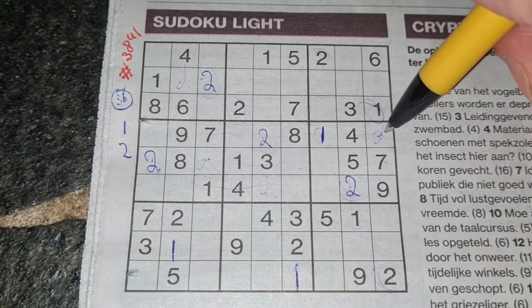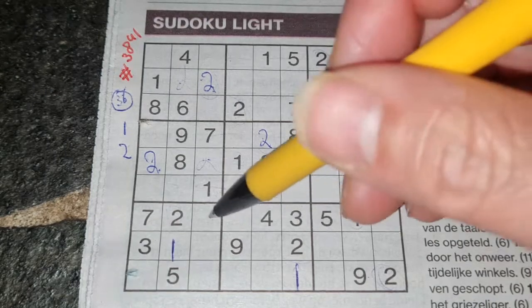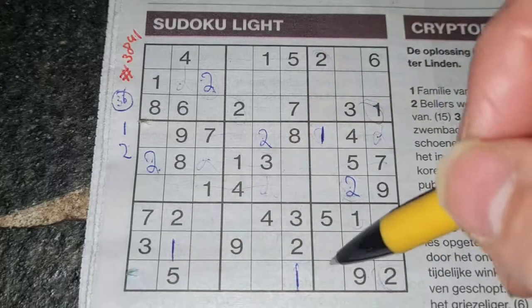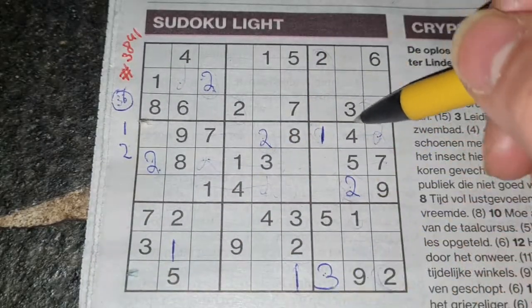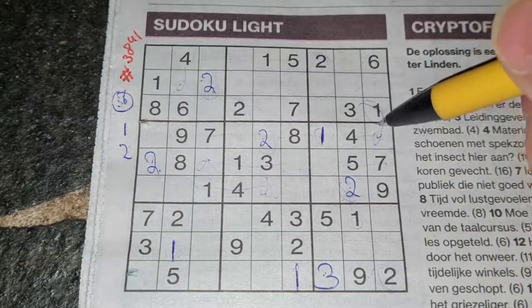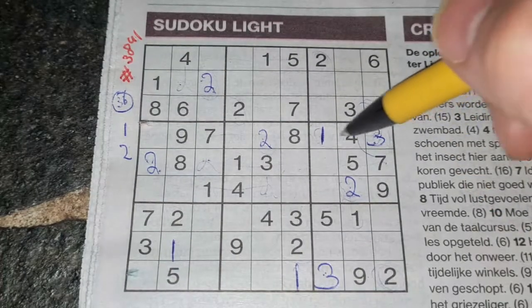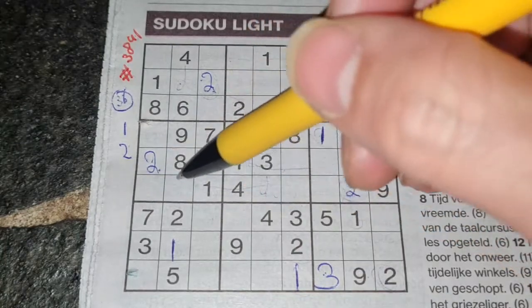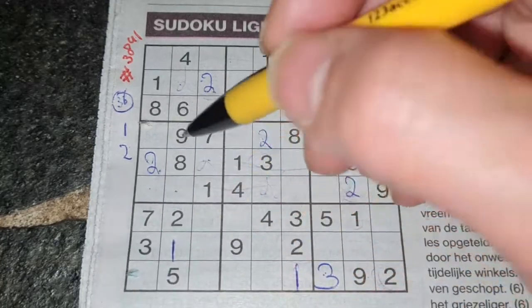Yeah. Let me continue with the 3 then. 3 in this row. 3 in a row below. So in the last row, the only place left for the 3 should be there. 3 in this column, 3 in the column next. So in the last column, the only place left for the 3 should be there. 3 in this row, 3 in the middle row. So the row below, the only 2 places left for the 3 should be here or there. We see there 3, no 3 there.